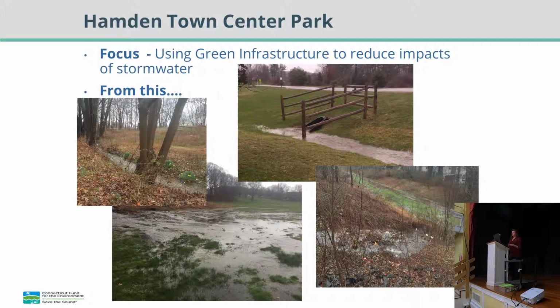We received another DEEP 319 grant working with the town that would take Town Center Park, which I'm not sure if everyone's familiar with that area. It's right next to the Hamden Library. It's a large green space which has a lot of community events and is right next to the middle school. And so closer to the middle school section of the park, there's currently a large culvert that drains about 800 acres of residential properties, which is a pretty densely developed area.